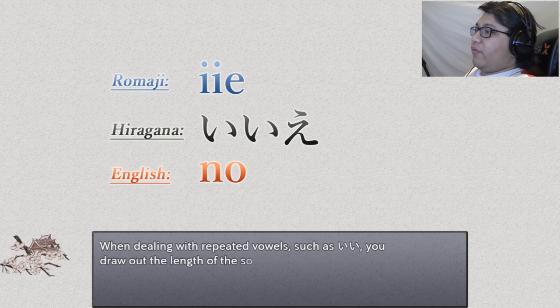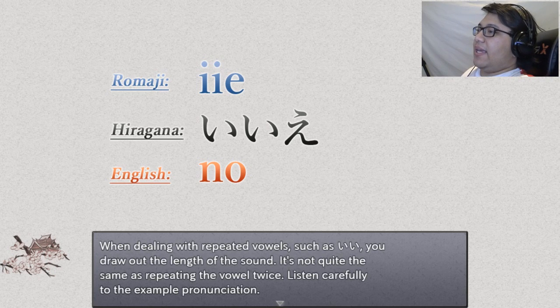When dealing with repeated vowels such as i, you draw out the length of the sound. That's basically why in translations, I guess, you see iie or something like that. You draw out the length of the sound. It's not quite the same as repeating the vowel twice. Listen carefully to the example pronunciation.